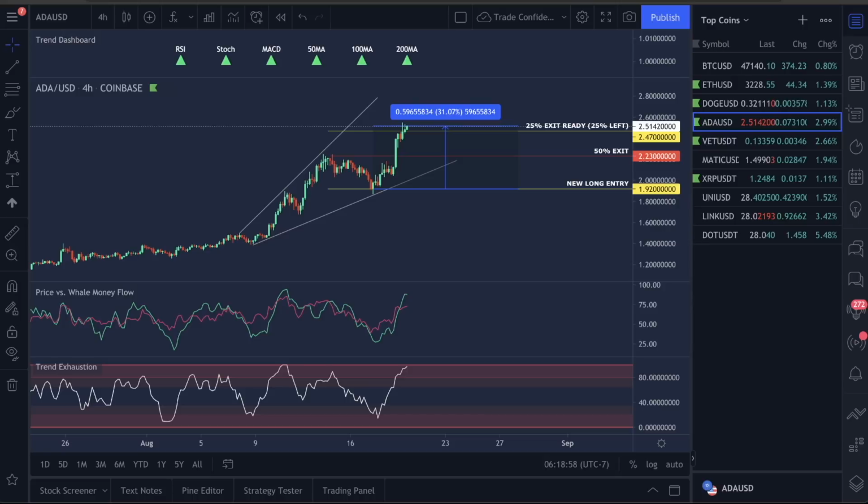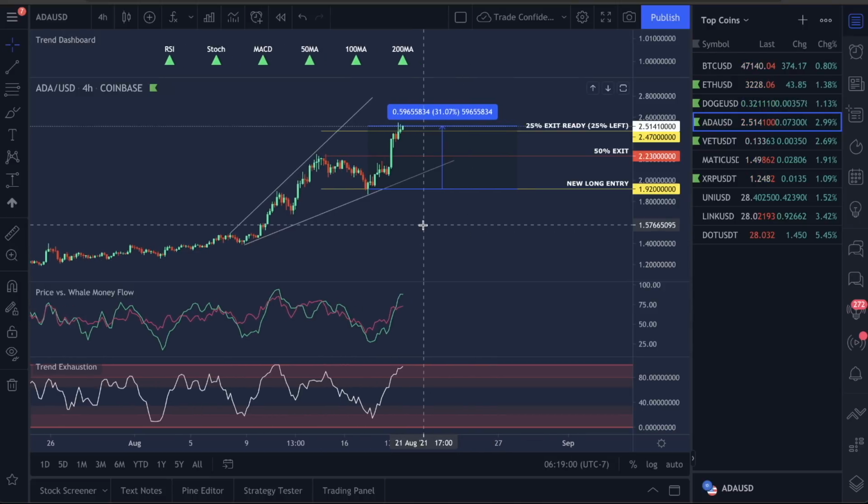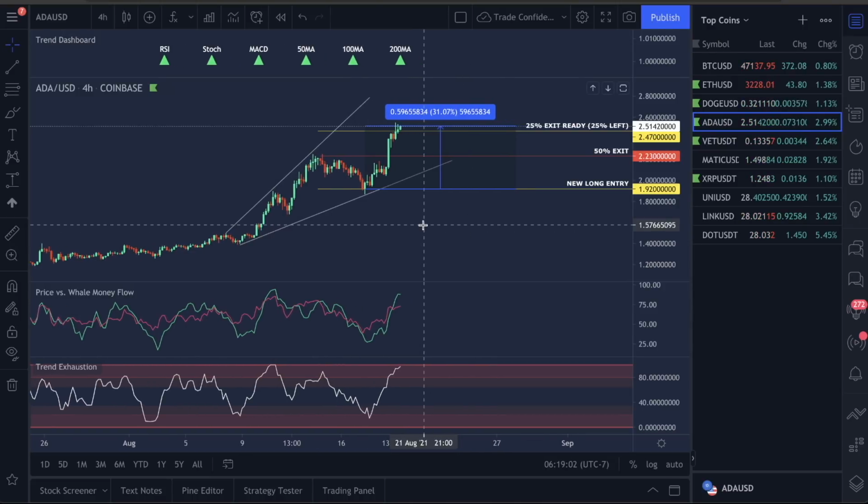All right, let's go over this real quick, and then we'll go over the metrics for ADA to see what it looks like going into the weekend. So I want you guys to look at this real quick. We are seeing that the trend exhaustion is in the top section up here in the red, I call it the top red zone. We saw this happen over here. We saw this happen over here as well.